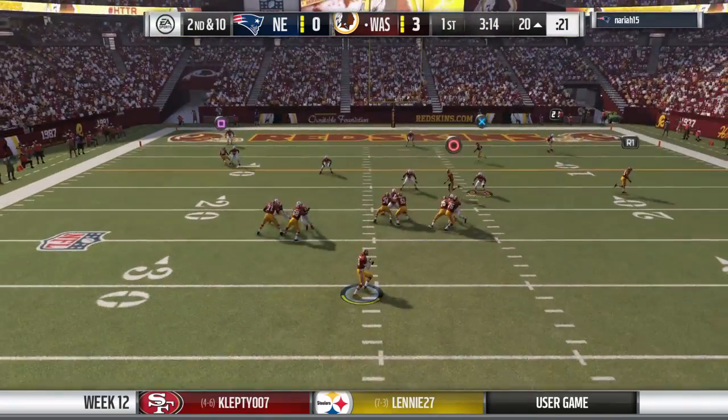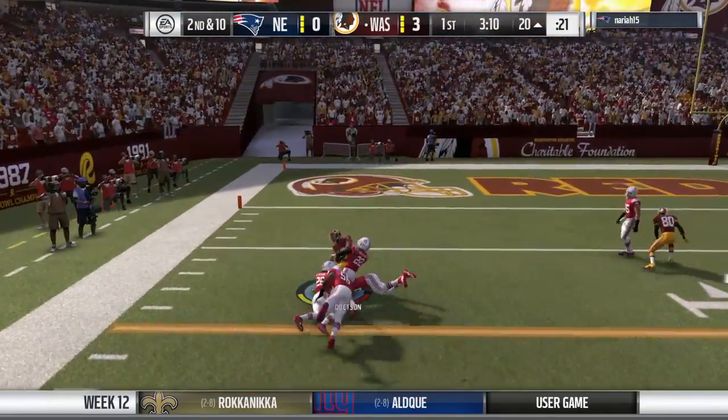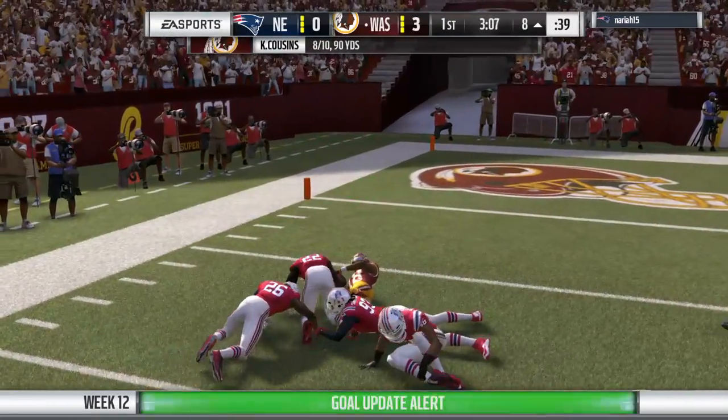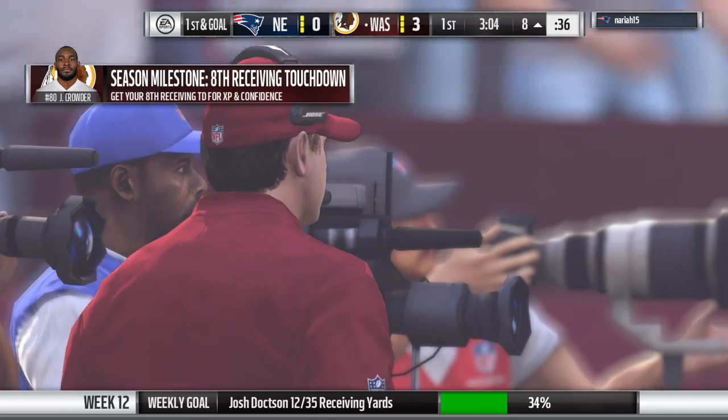Off the play fake, Cousins. Out to the left, it's complete to Dodson. And they've got it inside the 10 at the 8. It's a nice pickup of 12 yards, and it gives them a first and goal.